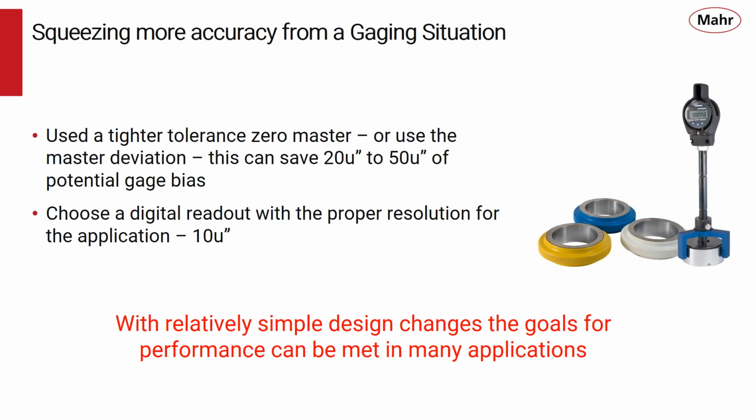We can also use a tighter tolerance zero master or use master deviation. A lot of people are still in the process of using classes of masters, X and double X's, which have a deviation to them, but they'll always zero the gauge to that nominal size of the master. But they could be adding 20 or 50 microinches of potential error, potential gauge bias, to that measurement. Well, if you start using masters and using their master deviation, you can eliminate that error and improve the gauge performance. You can also choose a digital readout that has the proper resolution for the application. So with some relatively simple design changes, the goals of performance can be met in a lot of applications. It all comes down to knowing the application and what the gauge capabilities are.